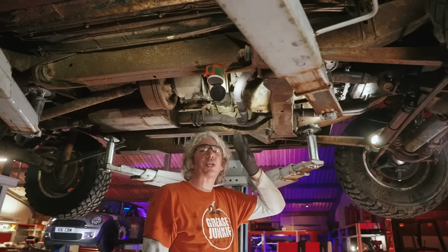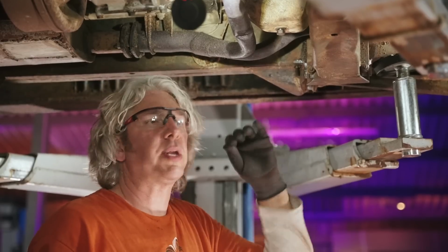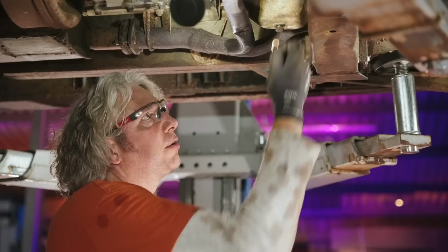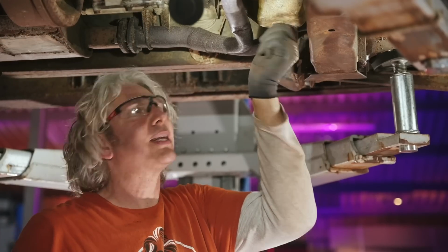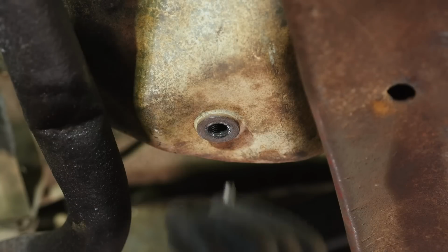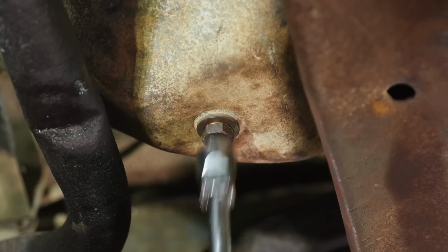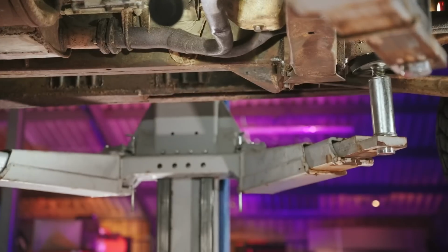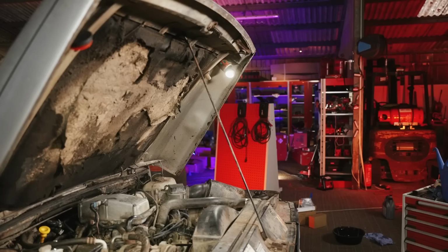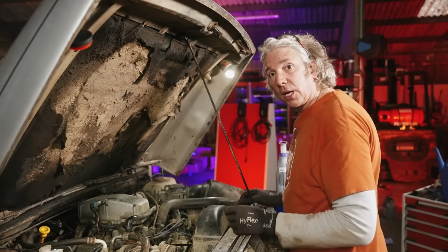Now with the cross member securely back in position, the last thing we have to do before I can lower the car and put in the transmission fluid is pop in a brand new washer for the drain plug to make sure it doesn't leak. Lovely. Right, so we are getting quite close now.